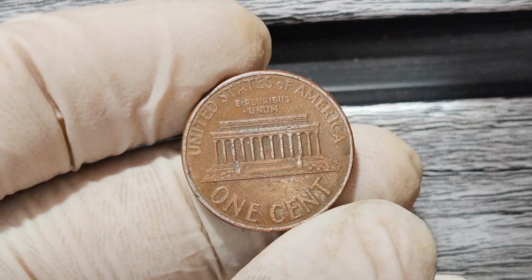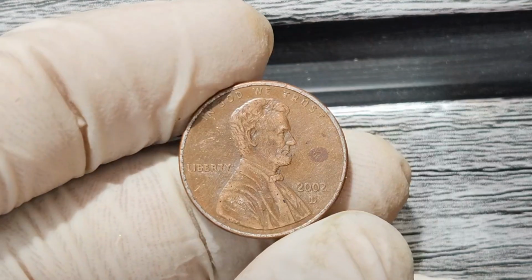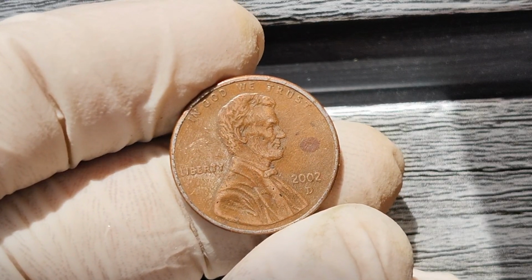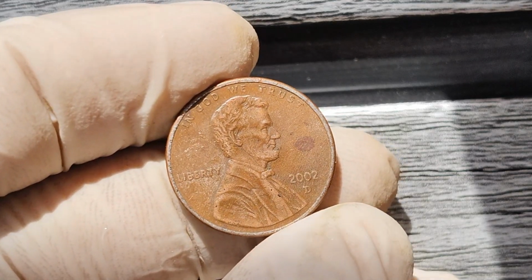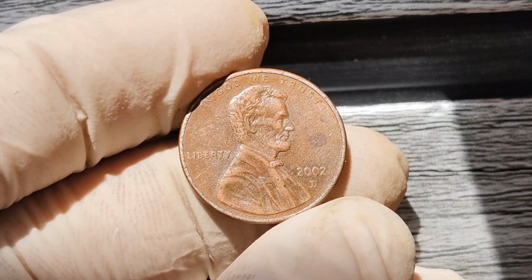I know what you're thinking. How is that even possible? I've got a bunch of pennies at home. Well, my friend, sit back, relax, and let's dive into the details of what makes this tiny copper coin a potential gold mine. The 2002 D Lincoln penny was minted in Denver, hence the D mint mark.